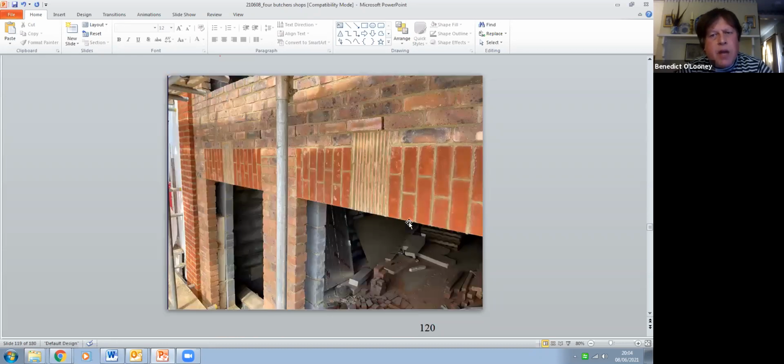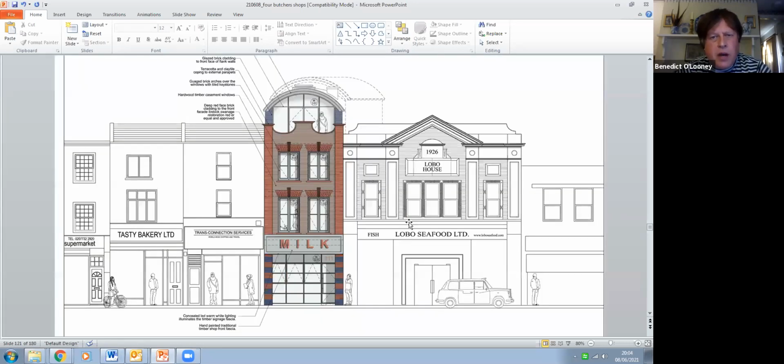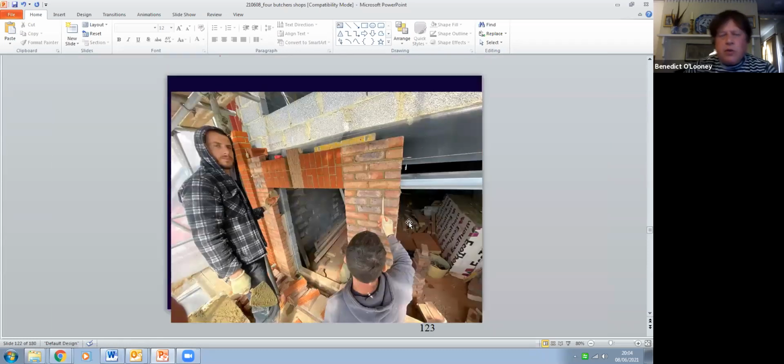Here is an effort to do something with tiles on the front elevation, to have a different grain, not just a brick facade, but to use tiles as a kind of keystone motif. There you can see the intention of the elevation. And here go the Albanian bricklayers doing their very best effort in pulling this all together.